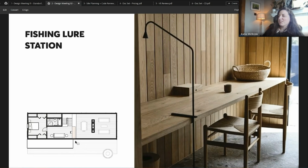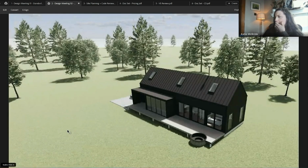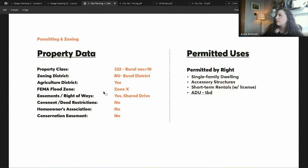And then we have the fishing lure station, where the fishermen can craft their handmade fishing lures, read up on their hobby and hang out upstairs. It has a lot of little spaces and it can accommodate a lot of people, but it's a very efficient layout. After we went through this with the client, we walked through it in 3D. Like I said, I want to show you where it was at so that we can see where it went. So that was where we left things in design.